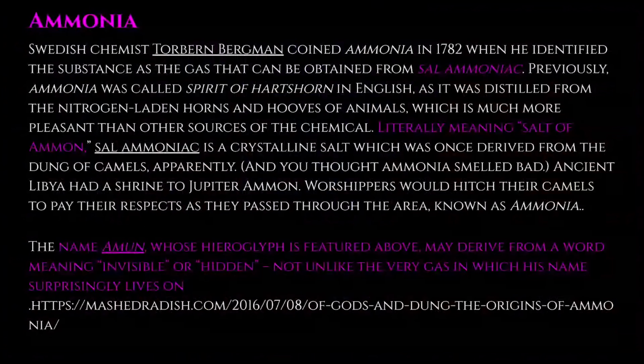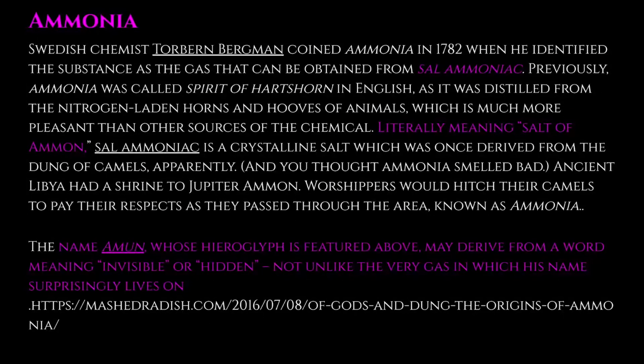The Red Pyramid was also painted on the outside, and now we have a chemical analysis of the coating compound that was on the outside of the Red Pyramid. I'll get to that in just a second. So the word ammonia literally comes from ancient Egypt. The original name for ammonia is sal ammoniac, which means the salt of Ammon. And anyone who's familiar with the dynastic Egyptian pantheon knows that Ammon is one of the main gods.